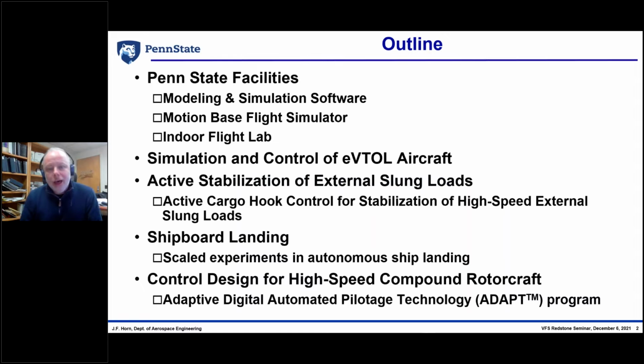So here's an outline of what I'm going to talk about. So first I'll say, rotorcraft flight dynamics control is a topic I've pretty much worked in my entire career. Maybe a few projects here and there that are not rotorcraft related. I've been doing this since 1992 when I came out of my master's degree in college, worked at Piasecki Aircraft, PhD at Georgia Tech, and then worked at Sikorsky for a time as well, and then 21 years here at Penn State.